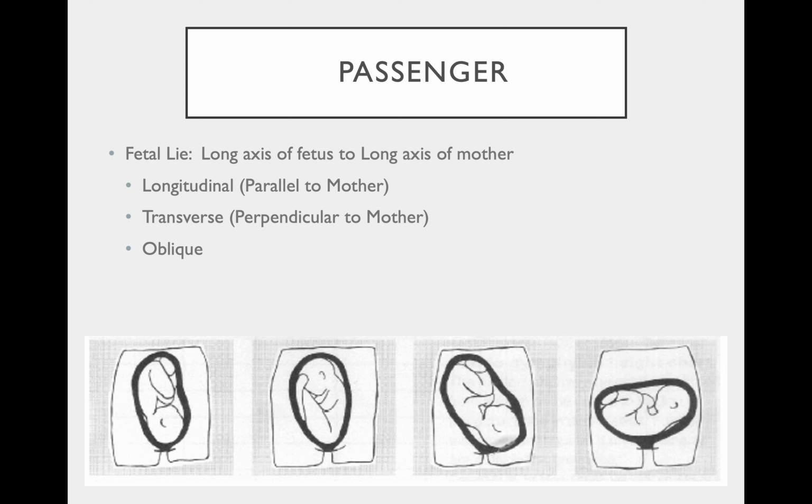The fetal lie is the long axis of the mother to the long axis of the infant. So longitudinal, and here we've got the long axis of the mother, that's the pelvis there, and the long axis of the infant is parallel to the mother. So this is longitudinal, this is longitudinal. Transverse is across. It's perpendicular to the mother, so this is transverse.